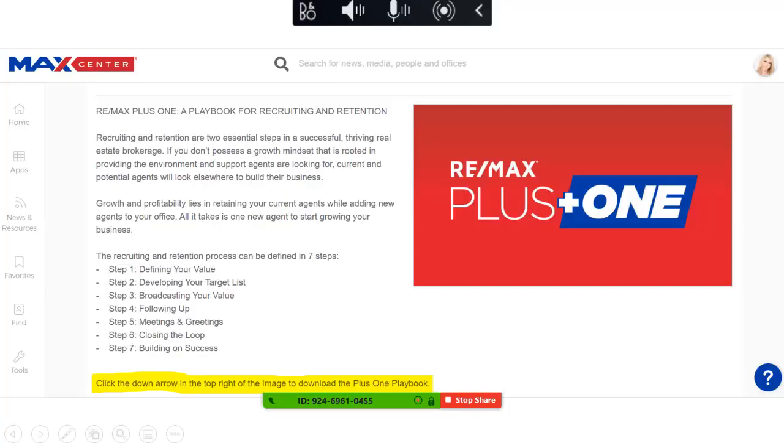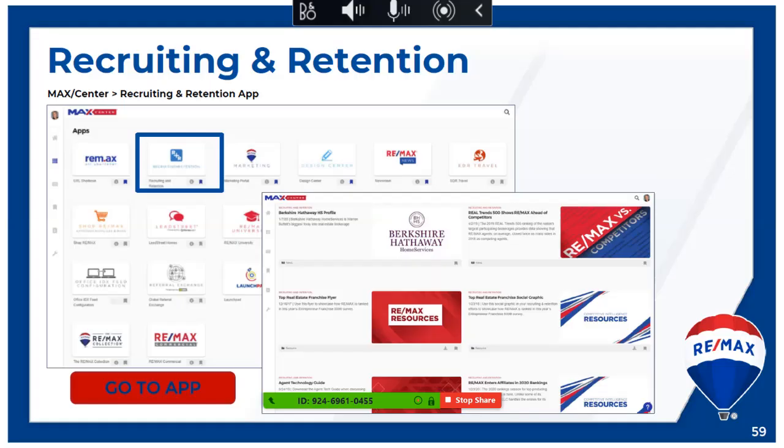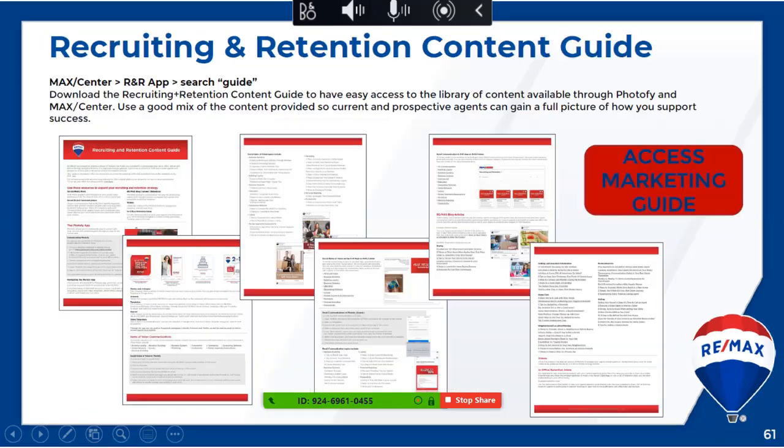Here you would have the page that would open a playbook for recruiting and retention, and it shows you these defining 7 steps. You simply click the down arrow at the top of the image and the +1 Playbook will be yours. The recruiting and retention tiles, if you click go to app, it's going to take you to this page where you can utilize all of these materials, and the content guide.